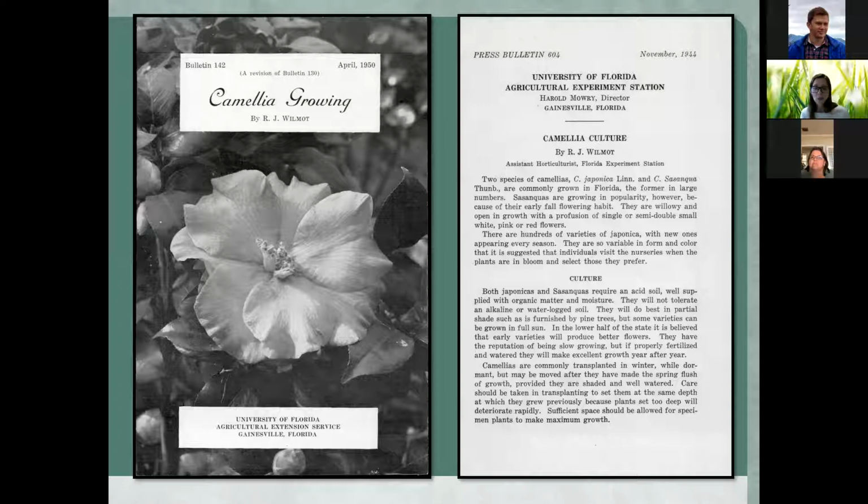So you can see here, these are some of the bulletins that he put out through the Agricultural Experiment Station. You can see that one of these is from 1950, the other is from 1944, and camellia culture. And he was also a founder of the American Camellia Society, which was based in Gainesville at that time. Unfortunately, in 1950, Roy Wilmot died at the age of 52. And soon after that time, these gardens were named in his honor.